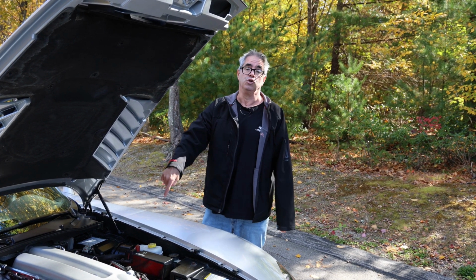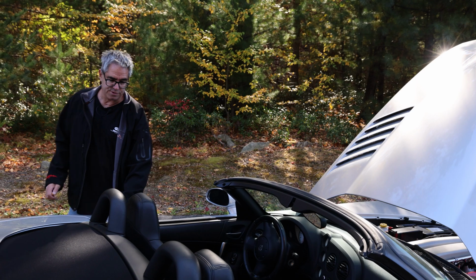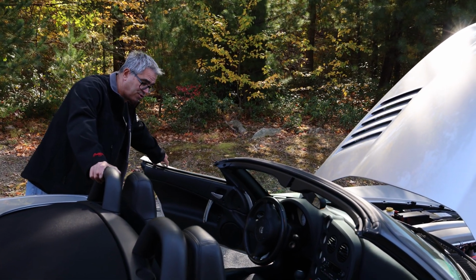But the Viper, all aluminum, the heads and the block. Let's go inside and see what we find there. And inside, between the bucket seats, we see a 6-speed manual transmission. In fact, no automatic transmissions were ever installed in Vipers.